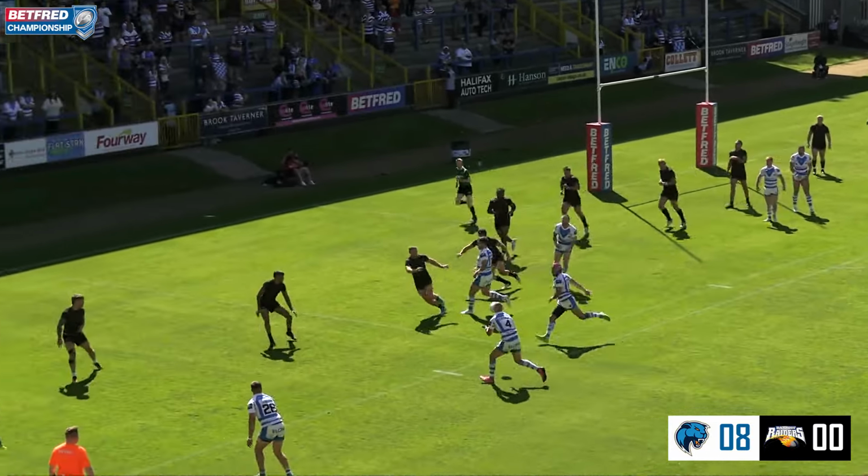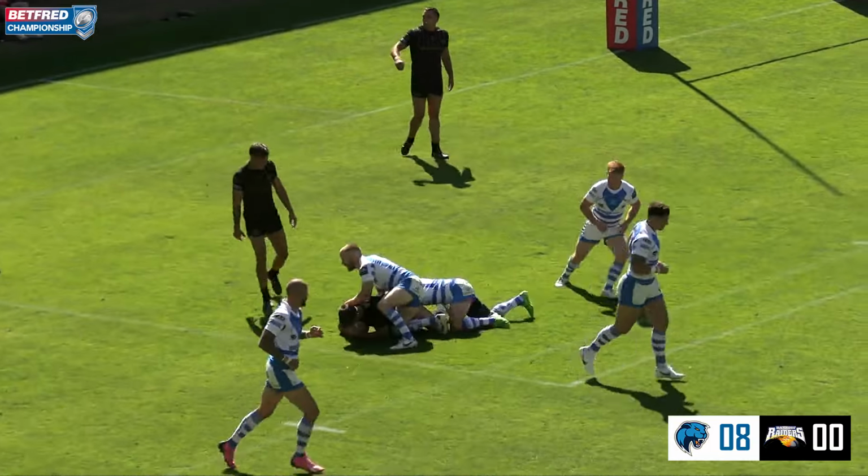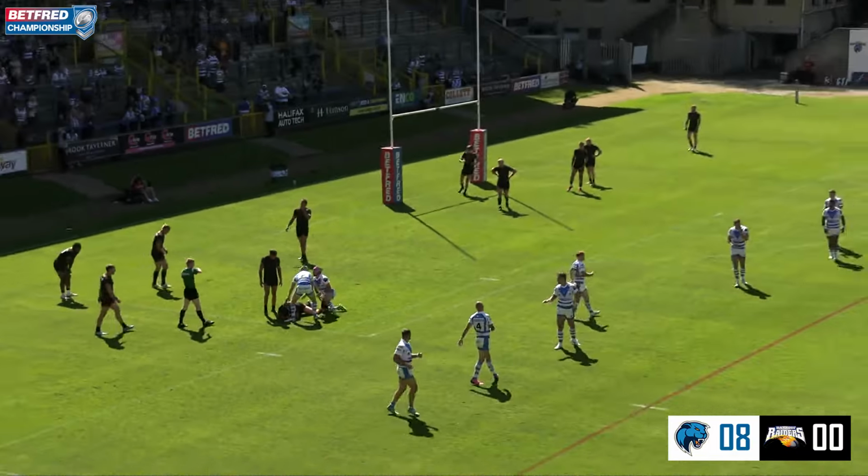Horse tackle here, Keys. One ball out to Crooks. Crooks, can he force his way over? He goes to Graham. Graham, back on the inside, it goes forward. And the Raiders survive. Good desperate defence there from the Barrow Raiders.